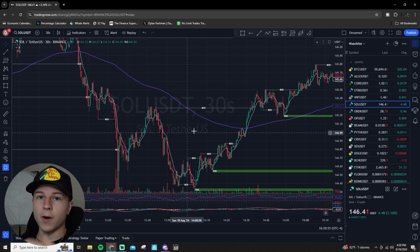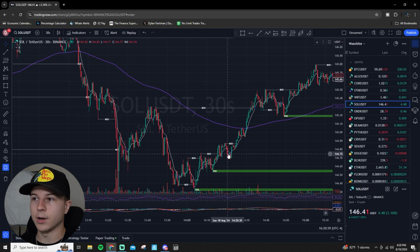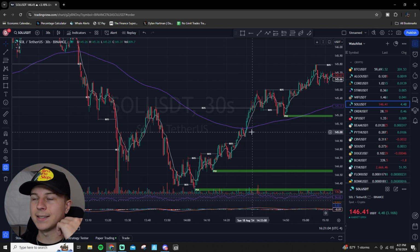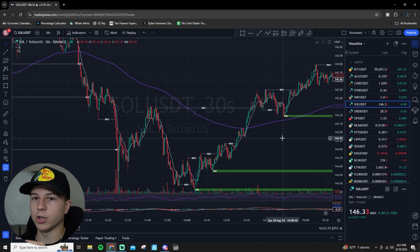I don't care how perfect the setup looks. You can't do it. Now for extra confluence, you can say the same for the 8 EMA, which is this white line here. As you can see, we have a purple line and a white line. For extra confluence, this isn't mandatory, but I do like to try to make sure that price is over the 8 EMA as well. Almost 95% of my trades, I make sure it's over the 8 EMA.